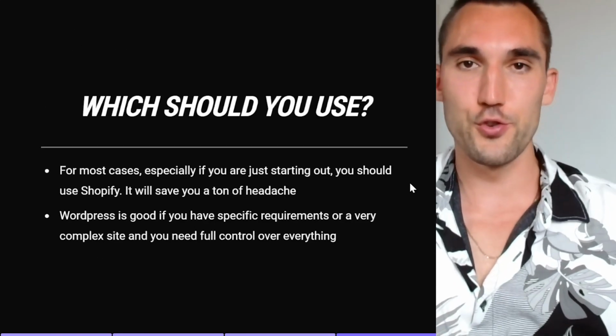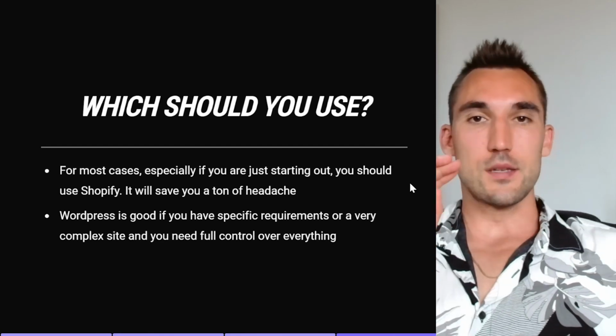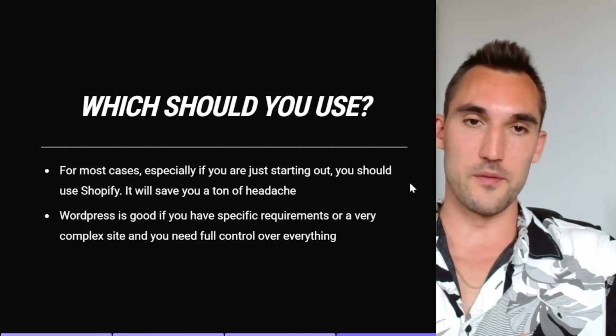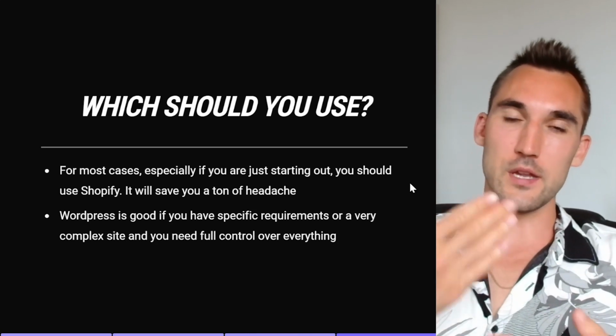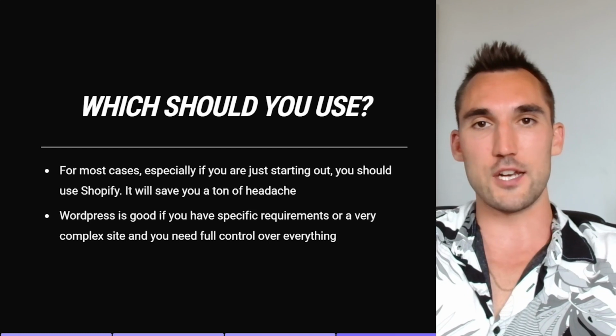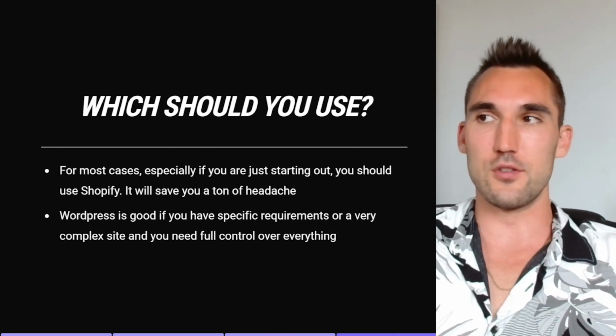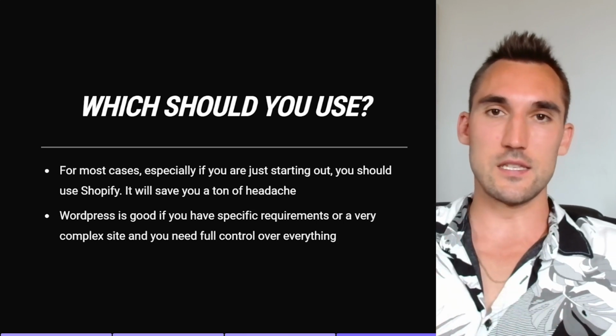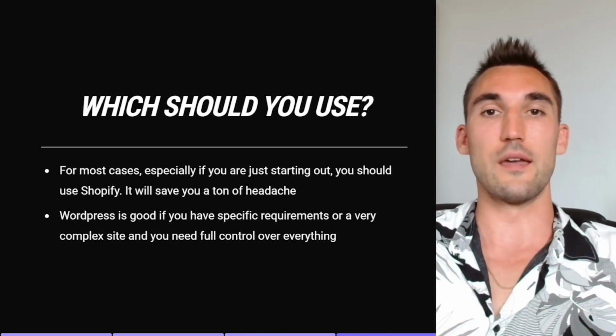So which one should you use, Shopify or WordPress? To put it simply, for most use cases, especially if you're just starting out, you should just go with Shopify. It will save you a ton of headache. You'll be able to easily get your store online. You basically won't face any issues, and overall, it's actually quite cheap. It's only like $30 a month or something. And the first 3 months are about $1 anyway. So it's very easy. It's relatively cheap. You should just do it. It will save you a lot of headache.